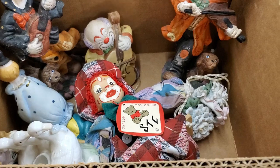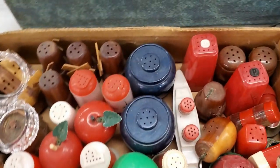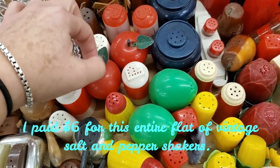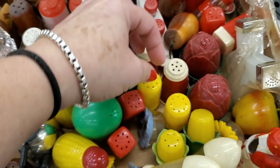Okay, now this is a box of nightmares. That's a box of nightmares. We don't care about the nightmare box, but I mean, my husband had to walk away from me because he knows I'm getting pretty ridiculous right now. Pretty ridiculous. I have to have this whole box here.